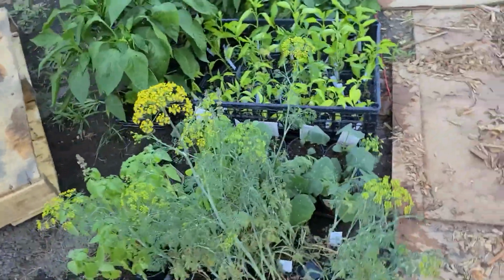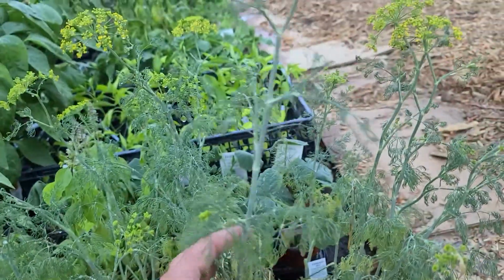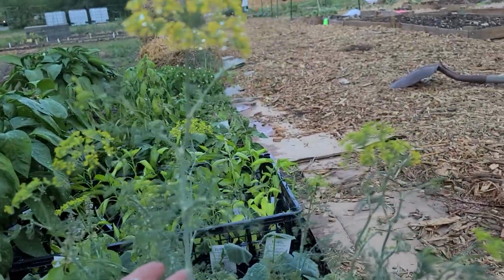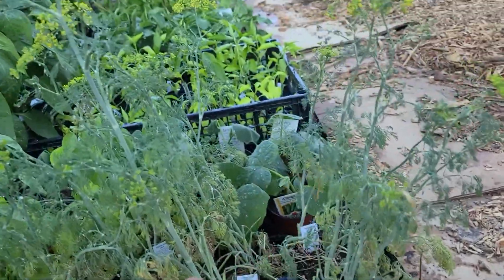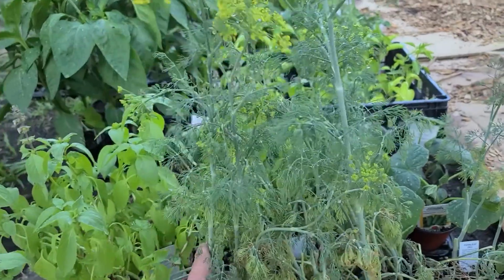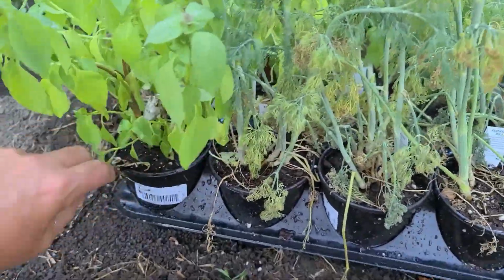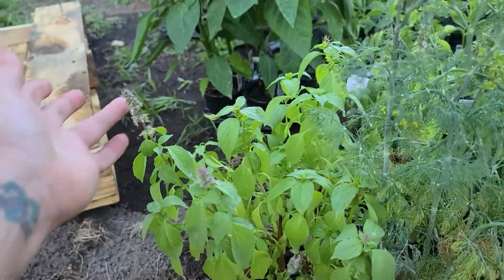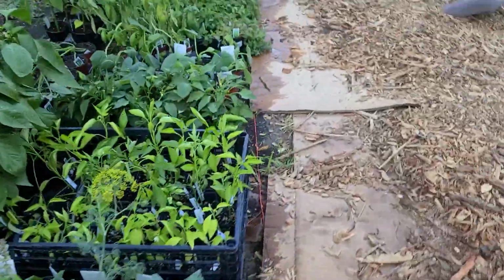So we have fennel, or dill. Is this fennel? No, this is dill. And it already went to flower. So I have to do a little research on this. I don't know if I can trim this up or just let it go to seed and reseed where we plant it. This is some basil, some lemon basil. I'm sure these flowers are going to be beautiful and attract some pollinators.